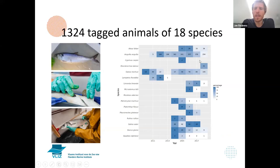So this is a bit an overview of what we did in Belgium. It says 1,300 animals of more than 18 species, but this is already a bit outdated. So it's, I think, an overview of a couple of years ago. So we work on a multitude of species, depending on the interest of specific companies, on ecological questions. But of course, we have a couple of species that we investigate more, and that we have longer term projects or funding. So we have been working for a long time with the twaite shad, the eels, sea bass, cod, and some salmon.